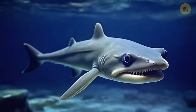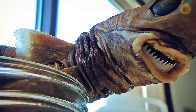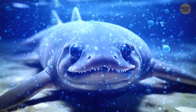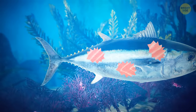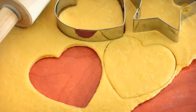A fish that's dubbed the cookie cutter shark might seem cute when you first hear about them, but these creatures can be quite dangerous. They are small fish that got their name because of the unique way they eat food. These creatures feature a small, circular-shaped mouth that comes with a terrifying set of teeth. They allow the shark to cut out round pieces directly from their prey, just like a cookie cutter leaves an imprint on a piece of dough.